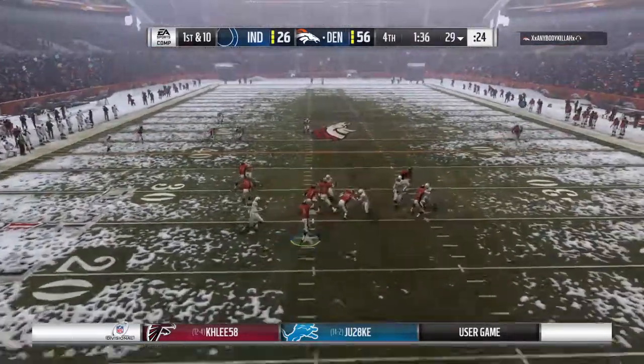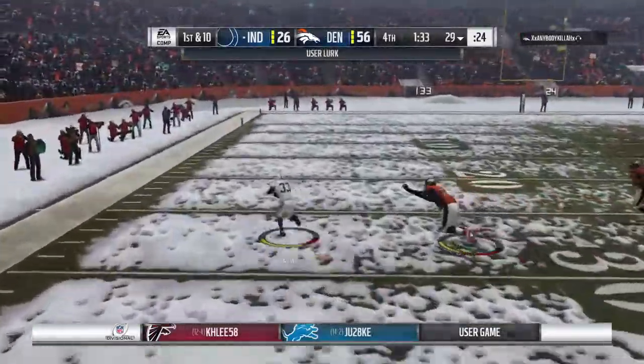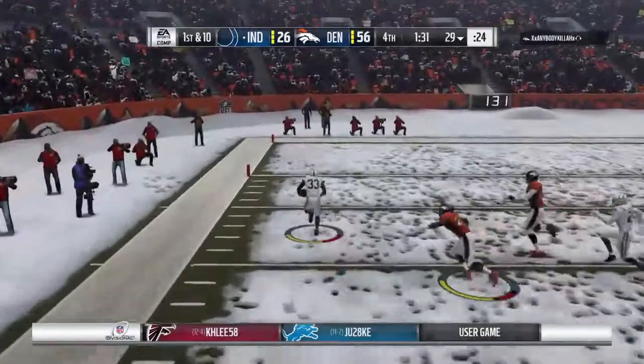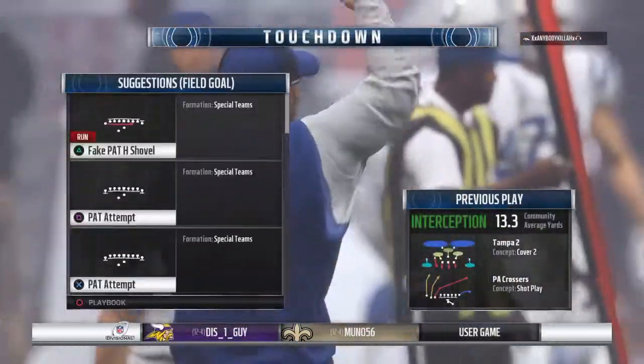And despite the late lead, Jackson to throw. Looking for Jones, and it's intercepted. Picked off by Jamal Adams. And he will score. Touchdown, Indianapolis.